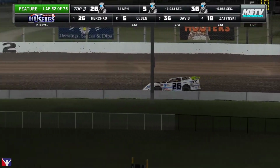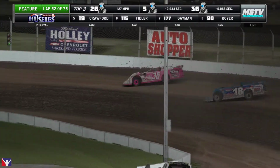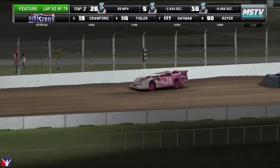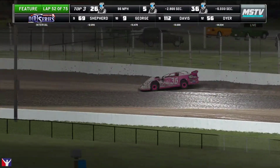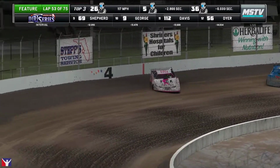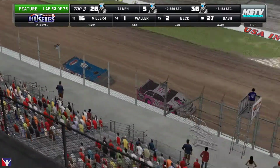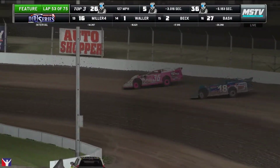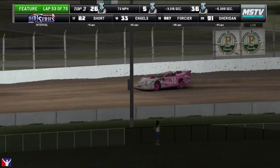But right now, this really doesn't have a whole lot of battles going on. That's probably your closest battle for the most dominant position right now, as Mason Crawford did get to 5th place right now. Nate Davis is the 3rd place car, but Corey Zatinsky is moving up so quickly, up to 5th position, trying to get by Nate Davis. So we'll watch this for a little bit here and see if Nate Davis can hold off Corey Zatinsky for 3rd place. If he can, it would be a good feat.